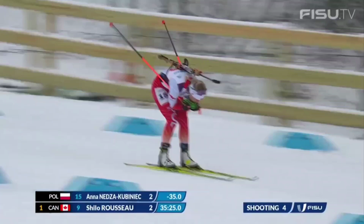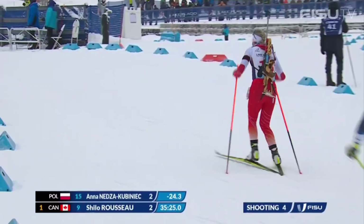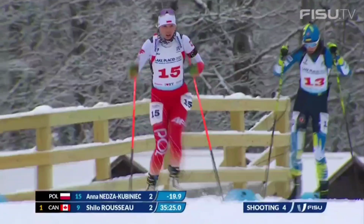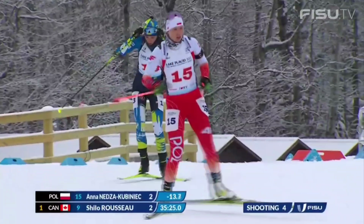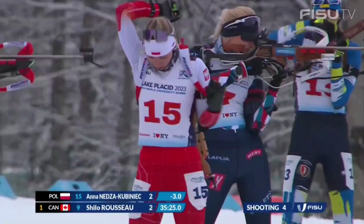This is the Pole, Anna Nedza. Stepping around the corner and heading towards the range. Now Nedza dropped one in the first prone. Shot clean standing, dropped another one in the second of her prone shoots. Now on to her fourth shoot.